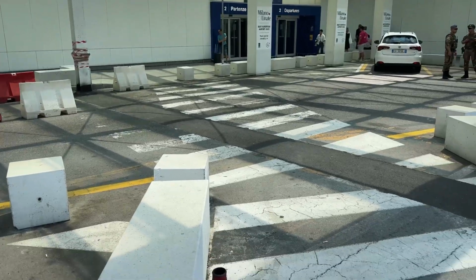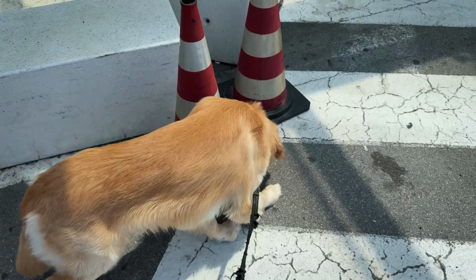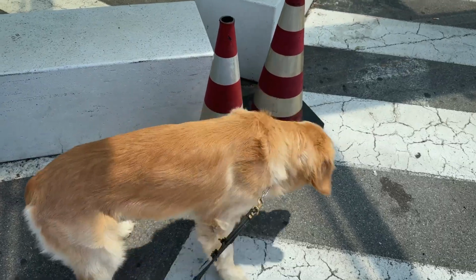So we are actually in Milan Linate, which is the only airport where I can take my dog from, because we are flying with ITA Airways. It is a 35 kilos dog, golden retriever. His name is Leon. He's about to piss on the cone.